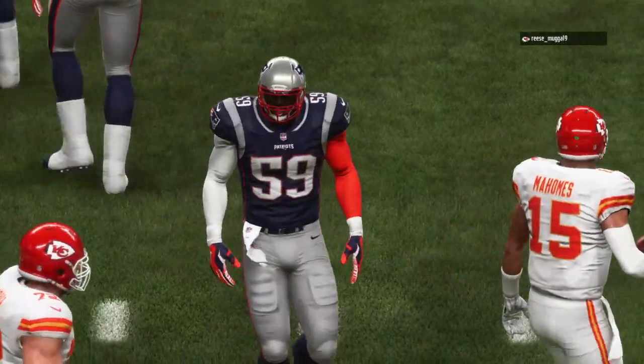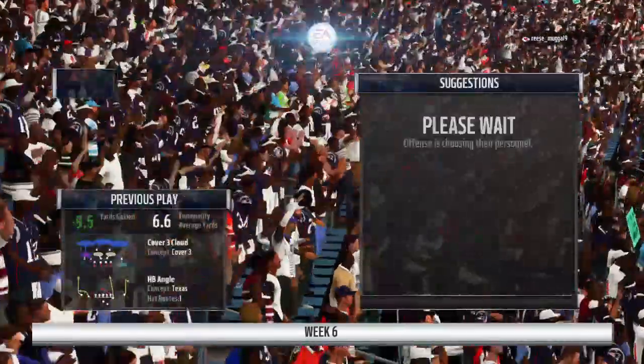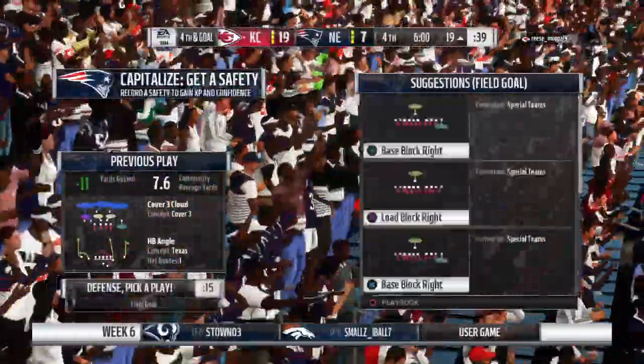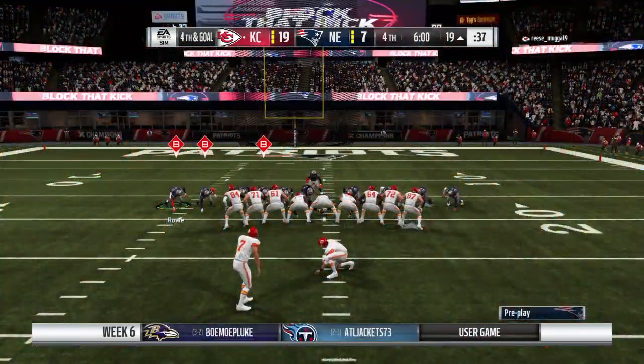As they will switch ends as time has run out on this third quarter of play. Back now in Foxborough. It's the Chiefs with the lead and the football here as we get set for quarter number 4.